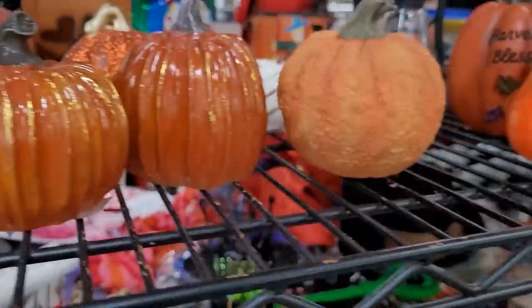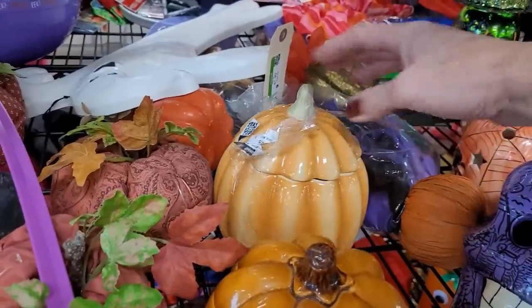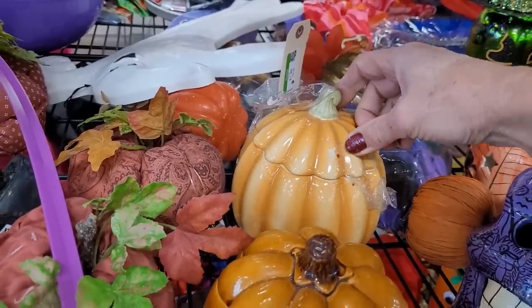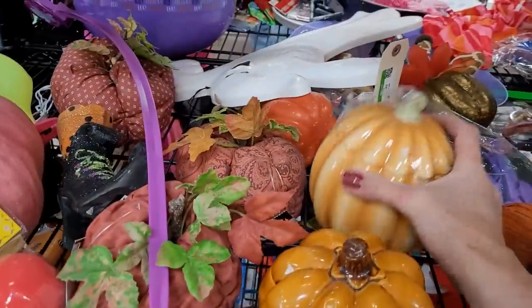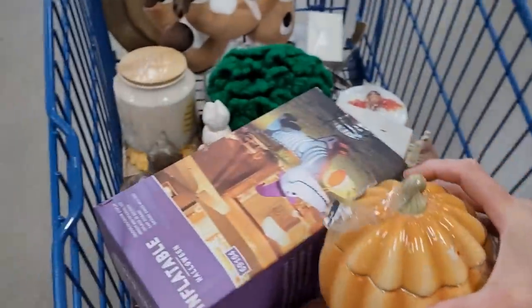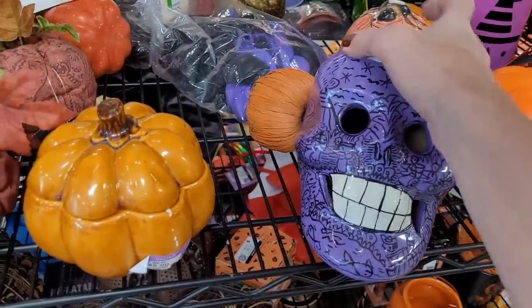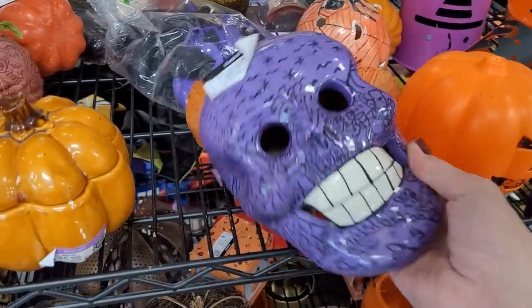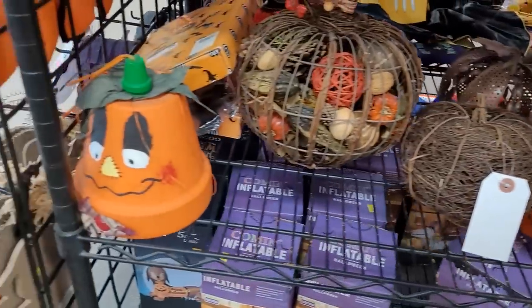Lots and lots of little pumpkins. Mustn't forget the skull. Oh, look at this. I have one of these at home. So I think I will grab that as well. They are Hallmark pumpkins. They have intentional crazing and a candle inside. So it would be fun to have a pair of those. Pop that there. It's just some sticky label on it. So grab my skull and see what else they have.